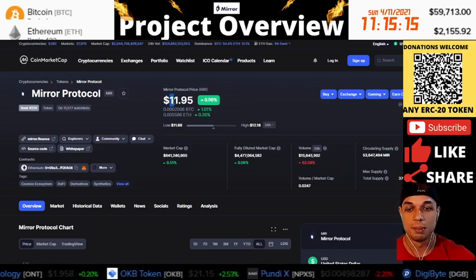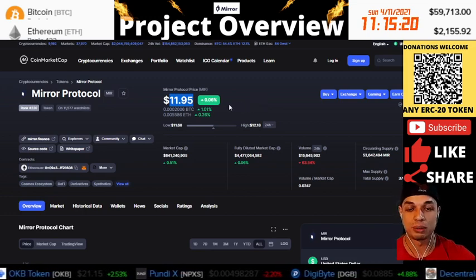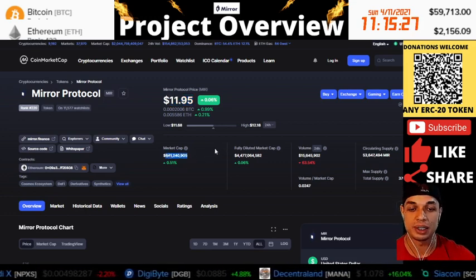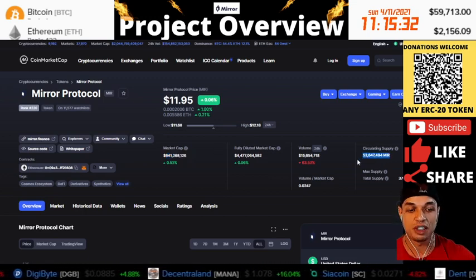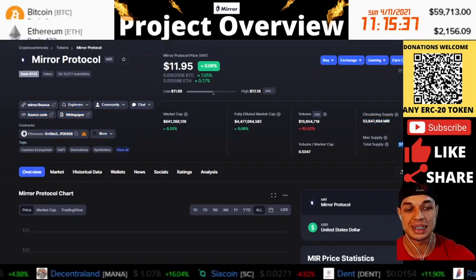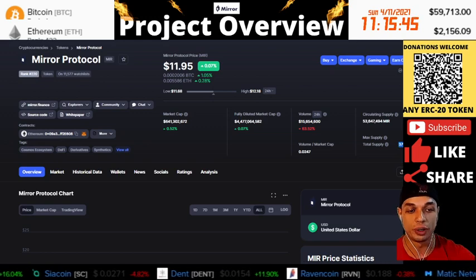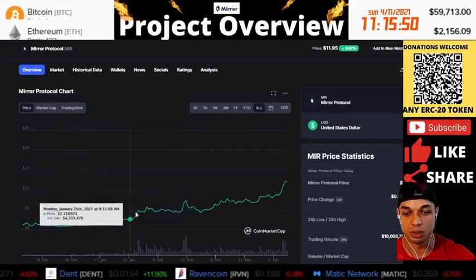So as I mentioned, Mirror Protocol tokens are just under $12 per token. They've been around for less than 6 months. You can see there's a market cap of over $500 million. Current circulating supply is about 53 million Mirror tokens with a max total supply of 370 million. So that's going to be eventually released into the marketplace over the next 4 years. You can see that the price has just been steady growth.